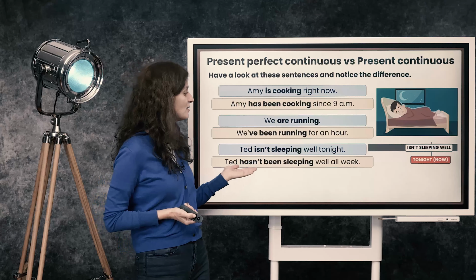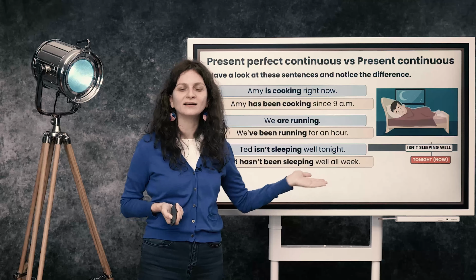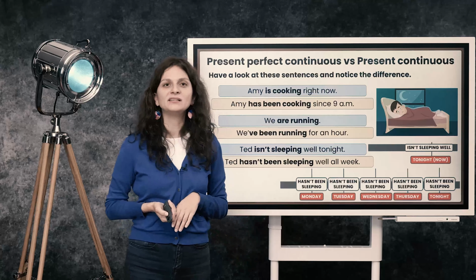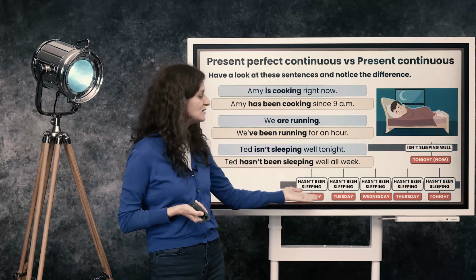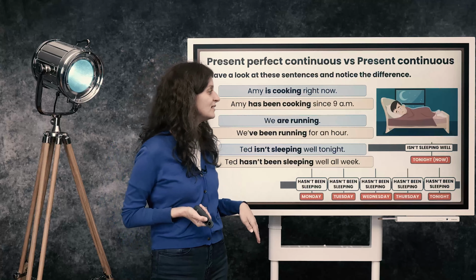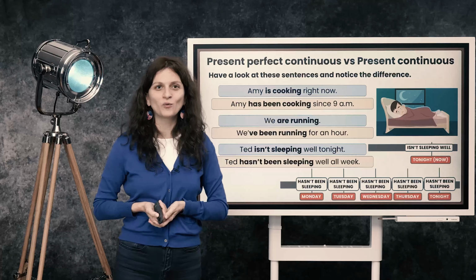Ted hasn't been sleeping well all week. Here, notice the repeated action. He hasn't been sleeping well on Monday, Tuesday, Wednesday, Thursday, and today is Friday, Friday night, he's still not sleeping well.